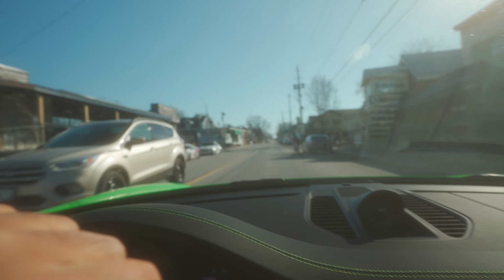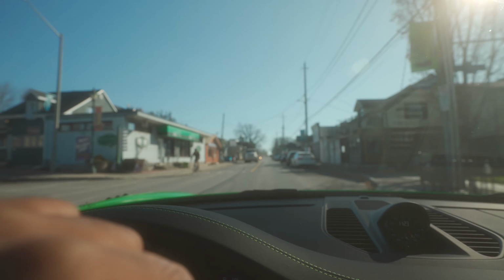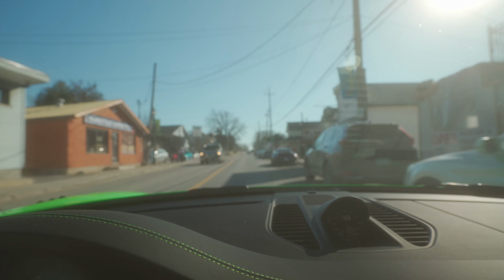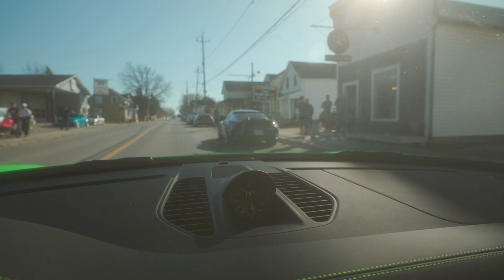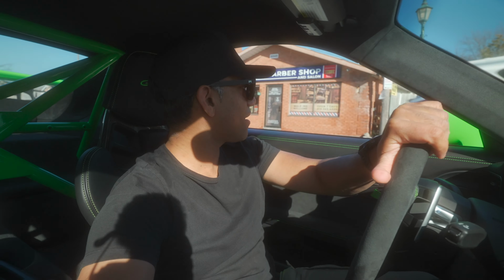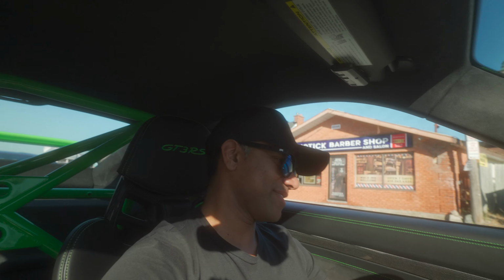Spot at Manotick. All the nice fancy cars are out, and also a crazy bulldozer, so I'm gonna have to pull over to the side. Oh, look at that. All right, we're here and it looks like everybody's out. Look at that crazy parking job, all the photographers. All right, let's go check out Tan's car.